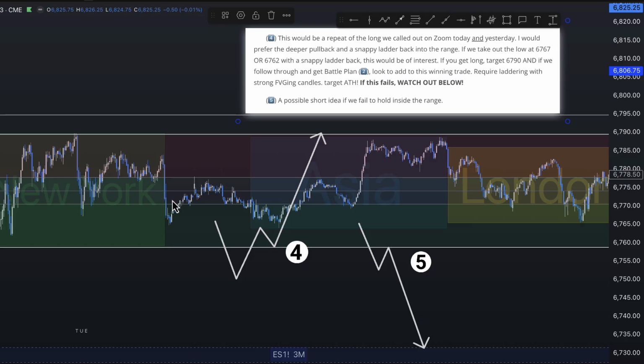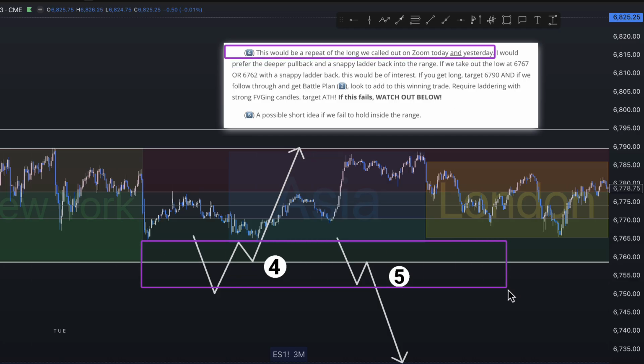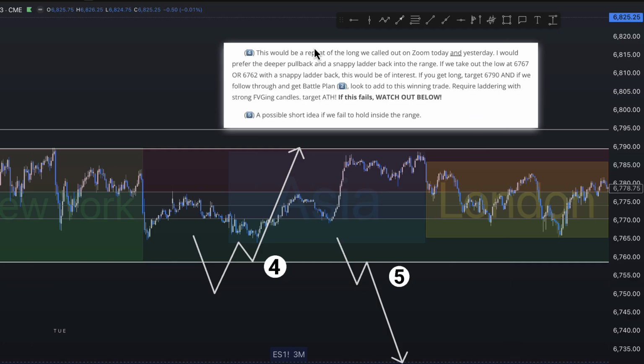So Tuesday ends, and then Tuesday night before this opens, we open up in the afternoon. I publish battle plan trades, and I make this remark. This is a repeat of the long from Zoom today and yesterday. Once again, we're playing range rules. As long as it gives us these trades, you keep taking them. I would prefer the deeper pullback and a snappy ladder back into the range.